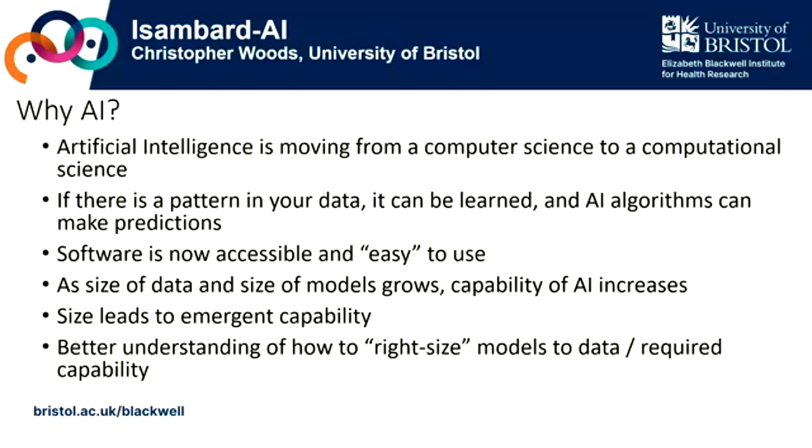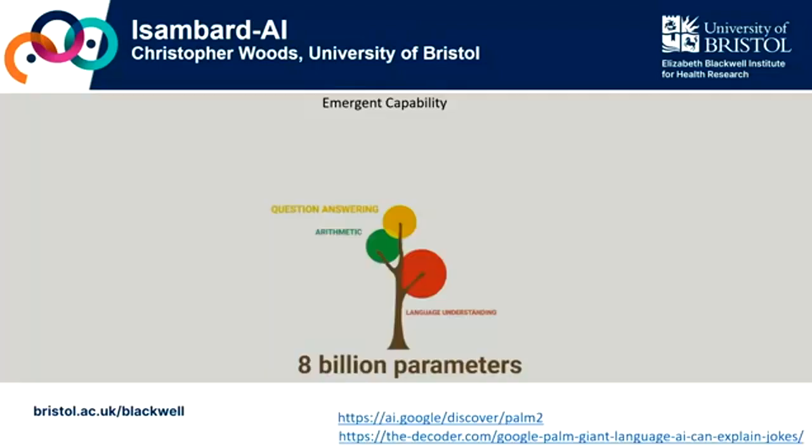The software you use is now very accessible. It's "easy to use" in quotes. Obviously, you still have to learn how to do it. And what's cool is as the size of your data and the size of your AI model increases, the capability of your AI model just explodes. It becomes massive. And what you get is this emergent capability as you increase the size. Things you didn't expect it to do, suddenly it can do. And as we're going through, we're now understanding how you fit your AI model size to your data size.